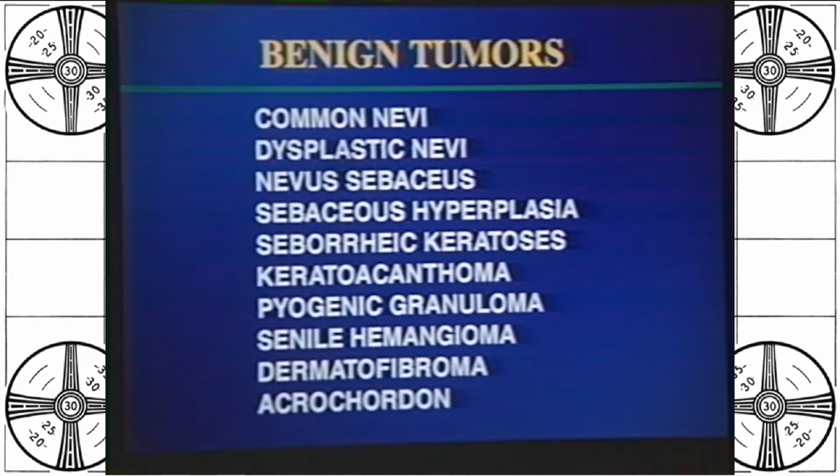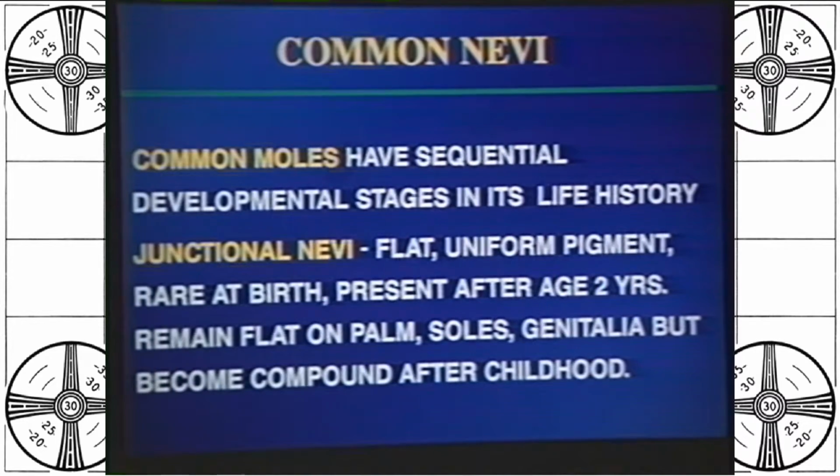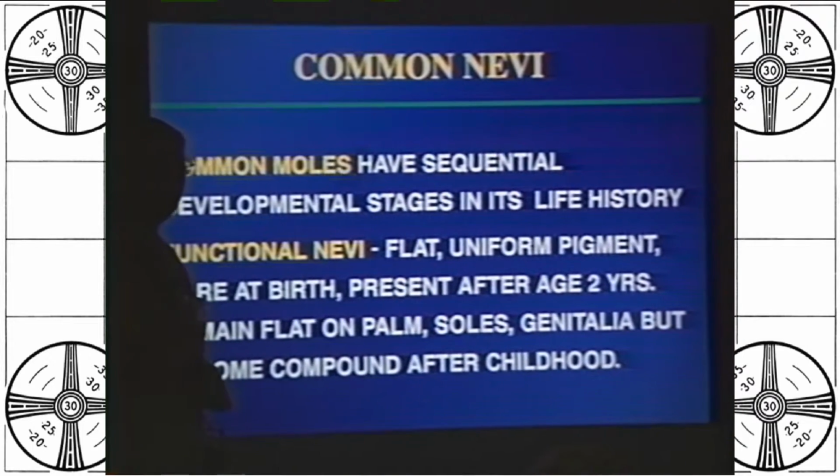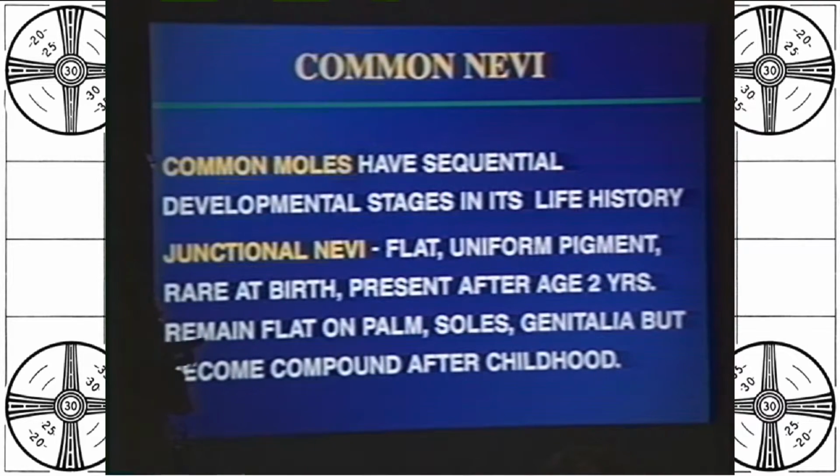We'll start off with common nevi, probably best known as moles. Moles have a sequential history throughout their life period. They start out as flat brown macules early on in life after about age 2. They then progress to become a little papular in young adulthood. And then in older people, they tend to lose their color and become more sessile, soft, or pedunculated. Let me show you some examples.